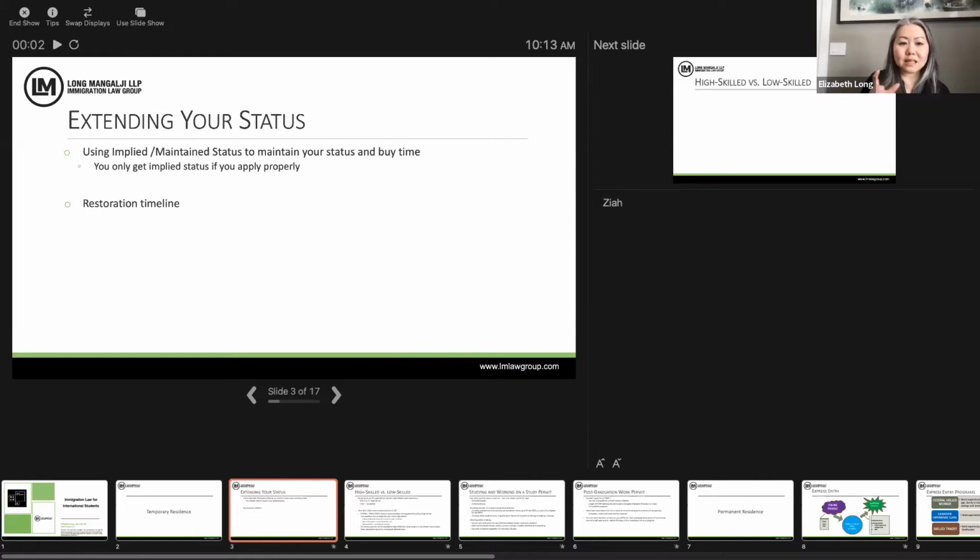Similarly, the 90 days restoration of status is very, very important. It's not 91 days, it's not 92 days. It doesn't matter if you're sick or even if you're in the hospital, okay? It has to be within 90 days of when you lost your status. If you had implied status, it's when you got a refusal on your application. If you didn't have an implied status, it's when your study permit had expired, okay? So 90 days from those days.